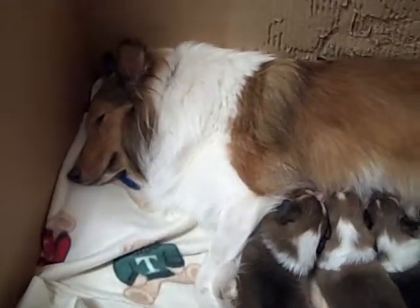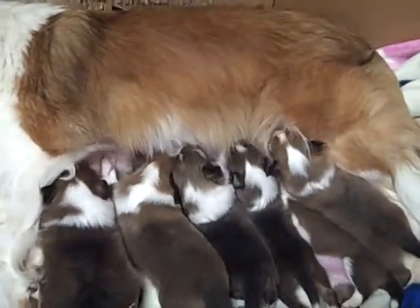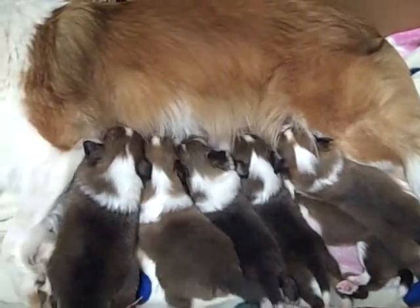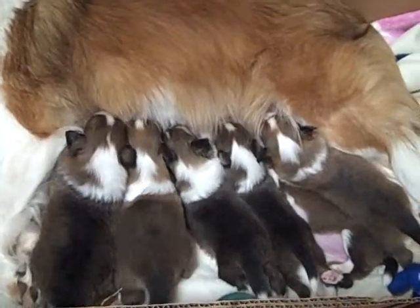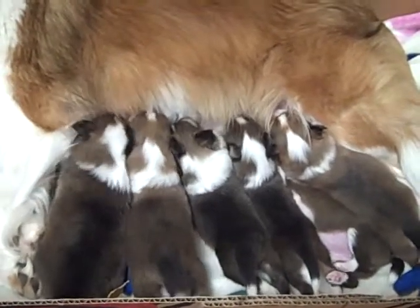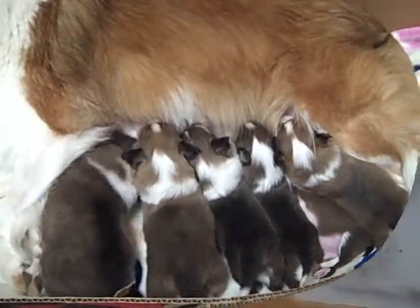And mom's doing fine. These are the first pictures we've taken with a movie camera since they've been born. No sense photographing puppies unless they're starting to look a little cute. And these dogs are starting to look a little cute. So with that, we'll move into the other nursery and take a look at Tyler's brood.